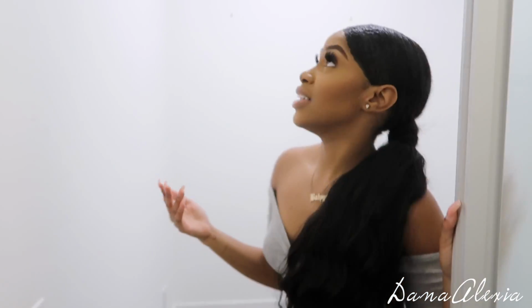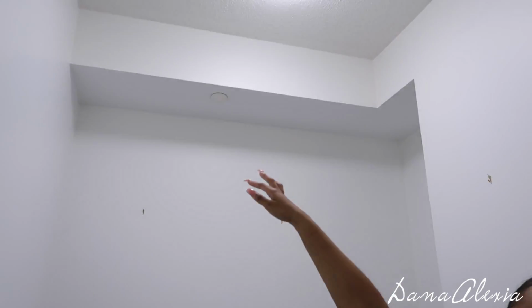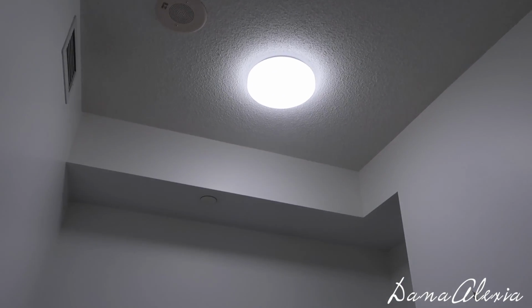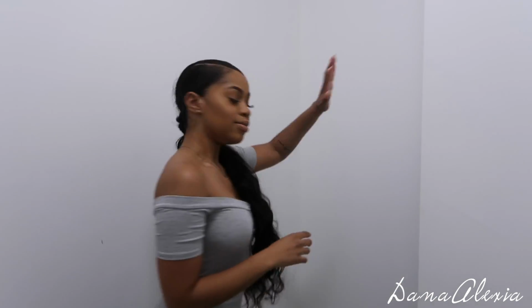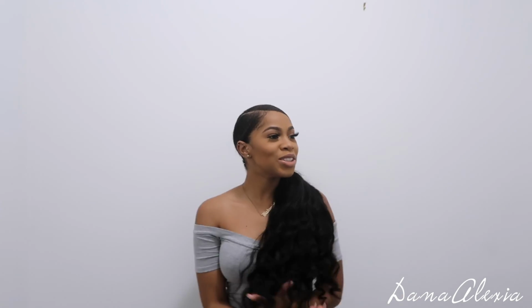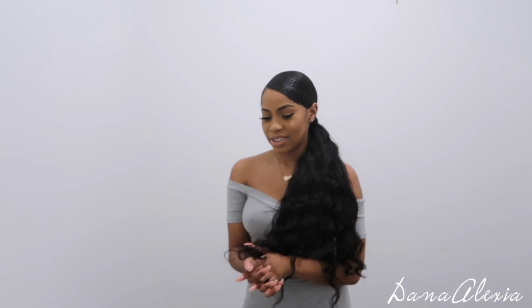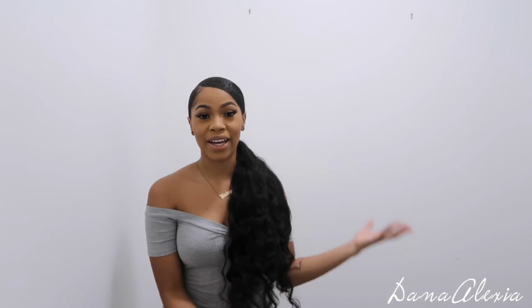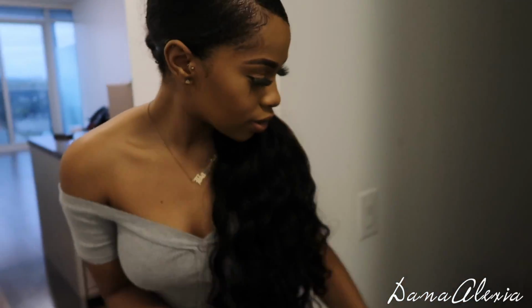So the lights in here were actually really yellow before. I got them changed to this really bright light, which I really like. And I like that there's also a little corner over here. I don't know how I'm gonna do it yet, but I know there's gonna be a lot of storage and desks and shelves and makeup. So yeah, I'm just really happy that I finally have that. Turn off these lights. Come on, let's go.